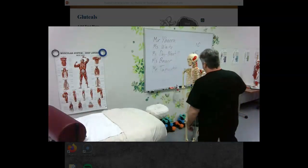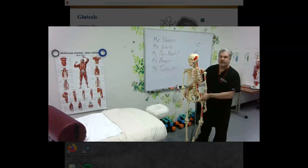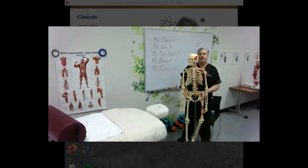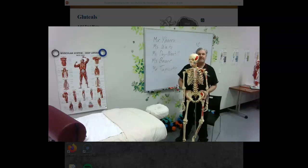I'm going to put this camera down a little bit so we can see what we're talking about here. There we go. This is the crest of your ilium. When you come down here, you've got a bump on both sides. You've actually got two bumps. One's superior, one's inferior. They're both in front. Who can tell me the name of these two bumps? They're super important.